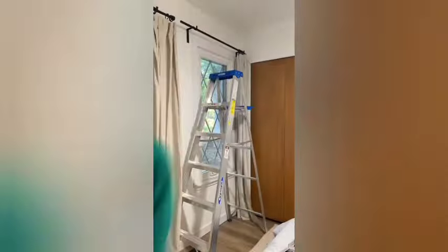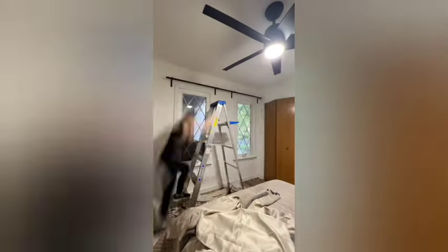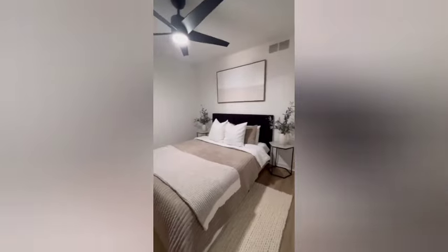Now, I did spend another $340 on decorations and stuff, including the bed and curtains, which are pretty pricey, but I did have most everything else. So out of pocket, I spent around $610, but if you needed new flooring, this project would be around $1,030.